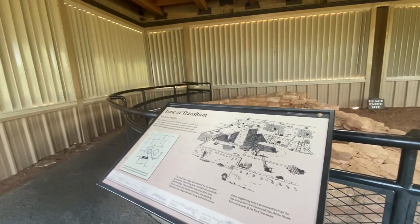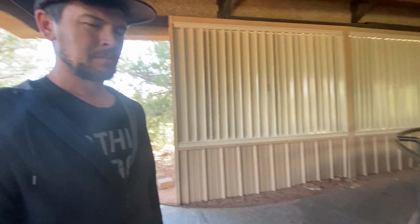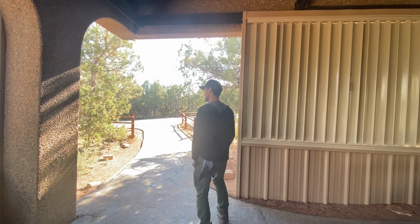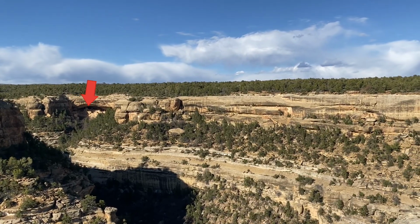See the different cliff dwellings. Unfortunately, because we're here in the off season, we don't get to go inside the cliff dwellings. But we can look at them. It's not bad.